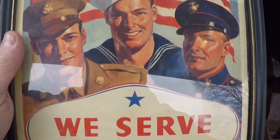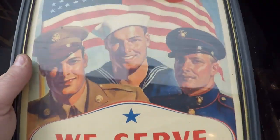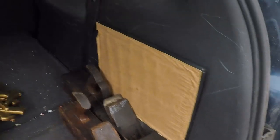I'm going to look into this one. This might be a real one. The one we have hanging in the booth now is not real. So I'm really going to have to look that up and check that out. Like I said, I think I paid $1 for that.